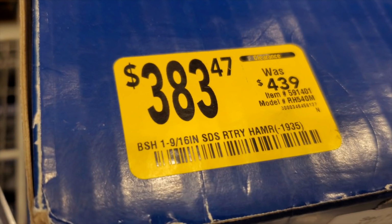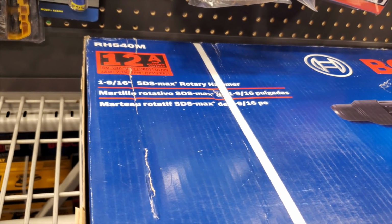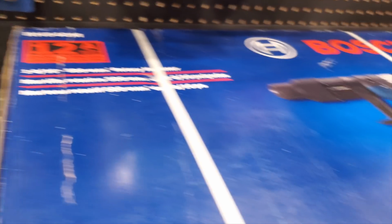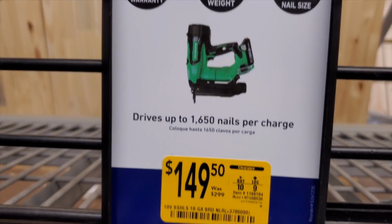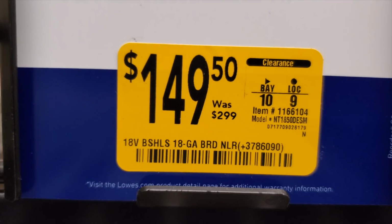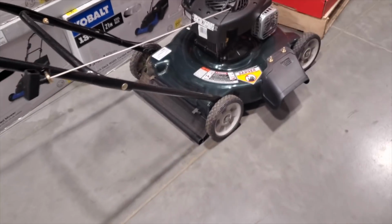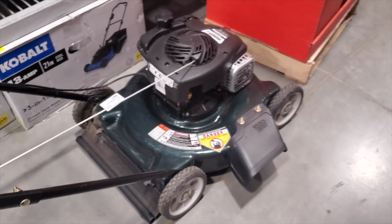This one's a Bosch SDS rotary hammer. This one's a big tool. 12 amp. 1 and 9/16 SDS max. So this is one of the big ones that they have. Guys, I was looking at this one, and unfortunately they had one, but it wasn't matching the item number. So 149 down from 299. Yeah, unfortunately I didn't get it. I was gonna get it, but it didn't match.